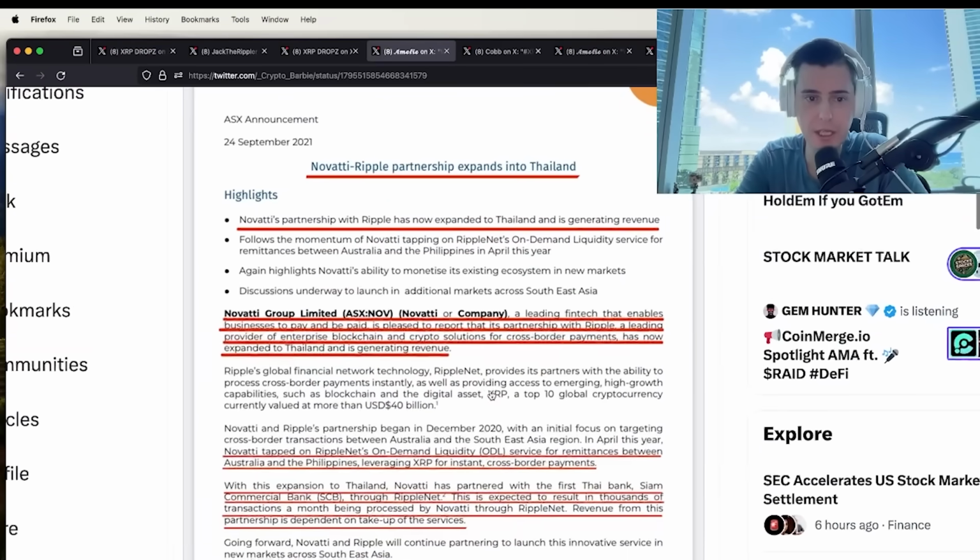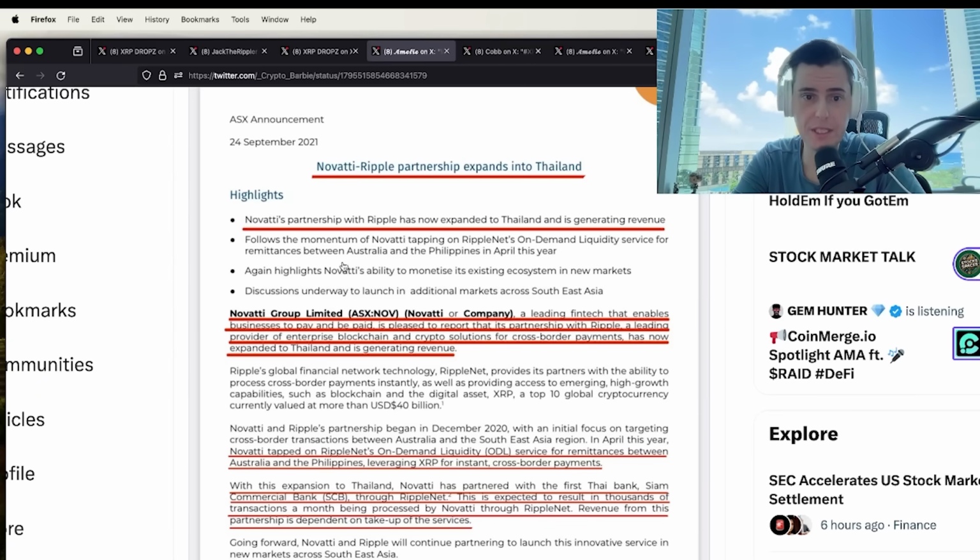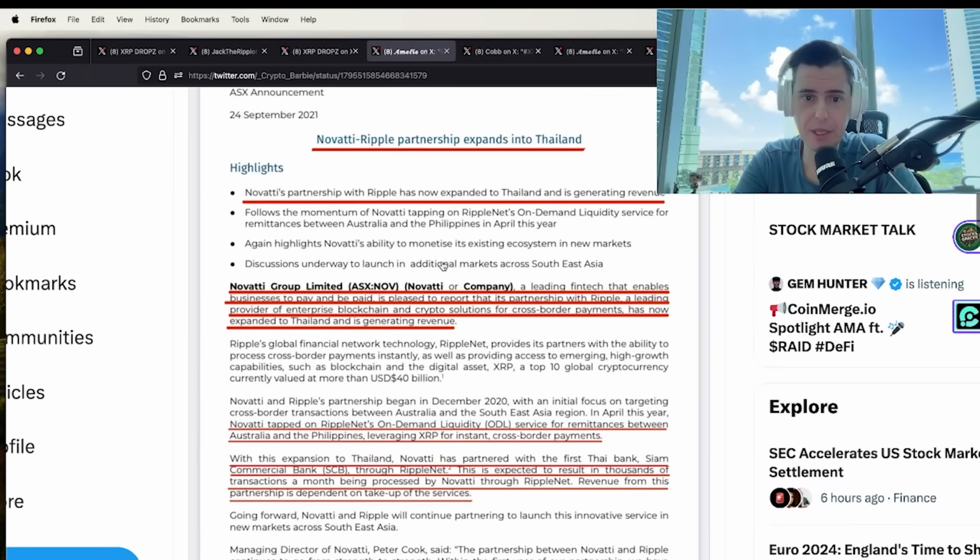And so let's just look at the highlights here. I won't bring this whole thing to you, but Nadi Ripple partnership expands into Thailand. Nadi's partnership with Ripple has now expanded into Thailand and is generating revenue. It follows the momentum of Nadi tapping Ripple's Net's on-demand liquidity service for remittances between Australia and the Philippines in April this year. Again, it highlights Nadi's ability to monetize the existing ecosystem in new markets. Discussion underway to launch in additional markets across Southeast Asia. That's what we like to hear.